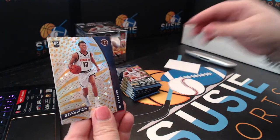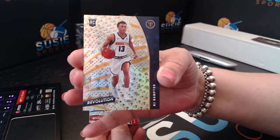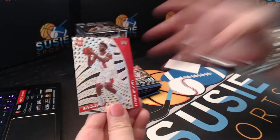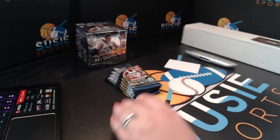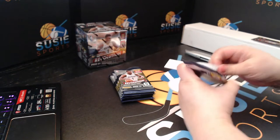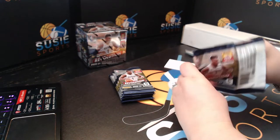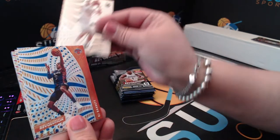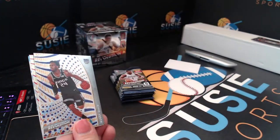On the Astro, RJ Hampton, Nuggets on the rookie. Nice one there. And Patrick Williams for the Bulls, also on the rookie card. Yeah, good rookie cards there, back to back. Nice for the RJ Hampton. Nice Patrick Williams. Good rookies. Good rookie cards to pull. My second year, RJ.